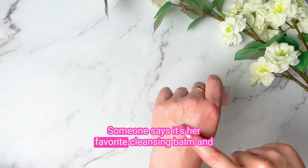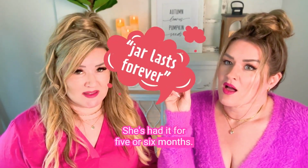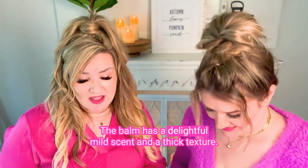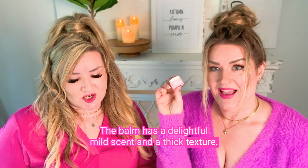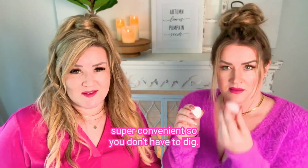Someone says it's her favorite cleansing balm. And the jar will last you forever. She's had it for 5 or 6 months. Really? Wow, that's a really good review. The balm has a delightful, mild scent and a thick texture. It even comes with a little scoop, which is super convenient, so you don't have to dig.